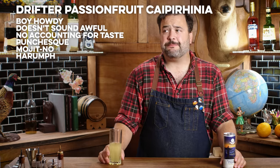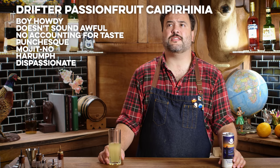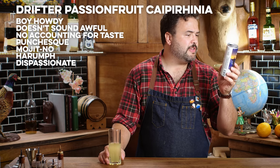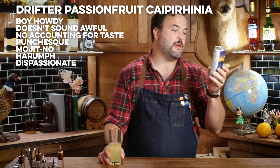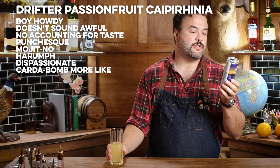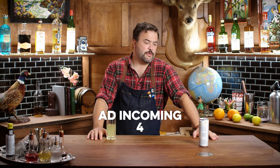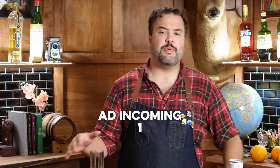Well, I'm not getting big passion fruit from it. I'd say it's a subtle passion fruit to the extent that it's in there. Lime juice, passion fruit juice, vanilla flavor. Oh yeah, cardamom extract. I'm getting a lot of cardamom. Seeing that name put to that immediately triggers in my brain. And lemongrass oil. Always the lemongrass oil. It's growing on me. I'm not sure I'm always gonna be in the mood for a passion fruit Caipirinha from Drifter, but I don't hate it.